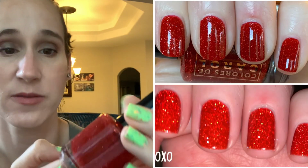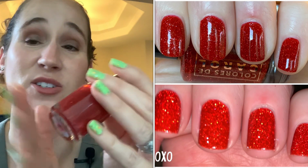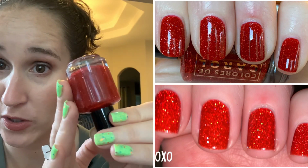Okay, then we did 5 Fabulous Friends mani for Barb's birthday. The prompt was red and sparkly, so something fabulous just like Barb. I chose Colors de Carol XOXO, her reflective topper, reflective polish. Sorry, the sun is starting to go out now, so the light is going in and out. This is really beautiful. It's very sparkly, and the sun especially is very, very sparkly.